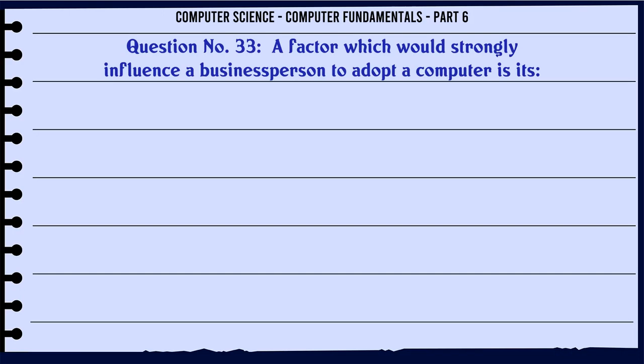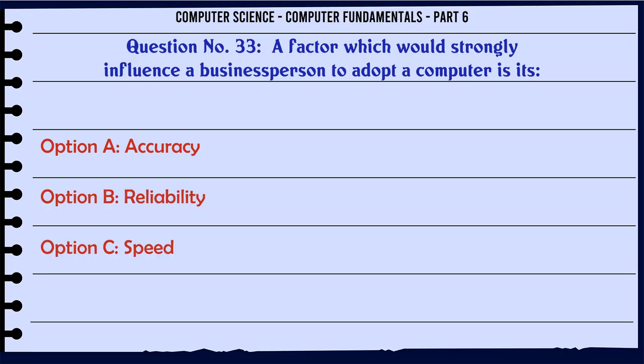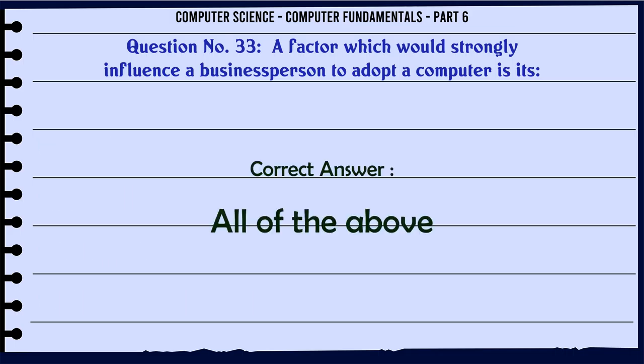A factor which would strongly influence a business person to adopt a computer is its A. accuracy, B. reliability, C. speed, D. all of the above. The correct answer is all of the above.